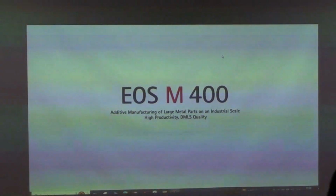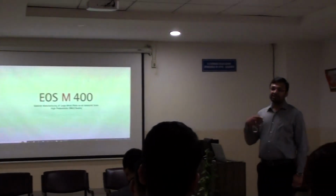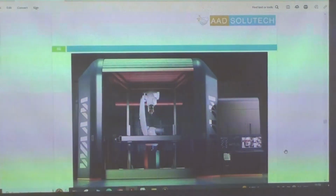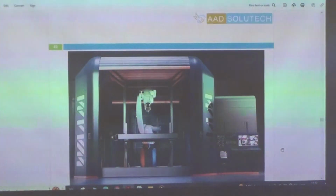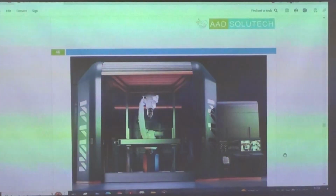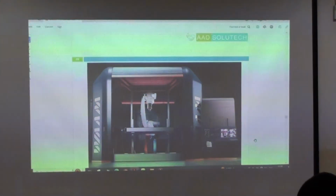When you talk about industrial grade metal printers, each part being built could go up to maybe 400, 500 kgs also. So this is an example of a WAAM printer where you have a 6-axis robot controlling the end effector, and this will help you build parts which can go up to say 2 meters, 3 meters. The largest part built using WAAM is close to about 10 meters. So a 10-meter bracket was built using WAAM.